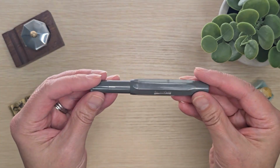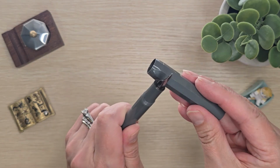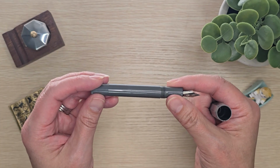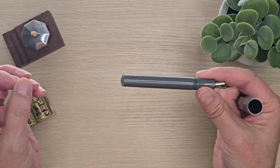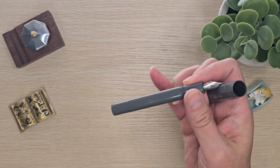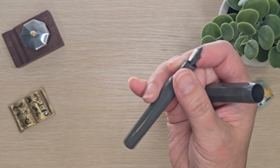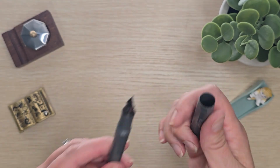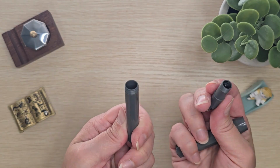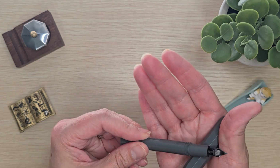This is a CCO Sport. It's very plasticky. I think you can hear that. I picked this up early in my fountain pen journey from a stationery store that has since closed down, but they didn't have a large selection of pens, but I grabbed this one. I didn't use it for very long because, and you can even see I don't even have a cartridge in here, because it just felt almost too light.